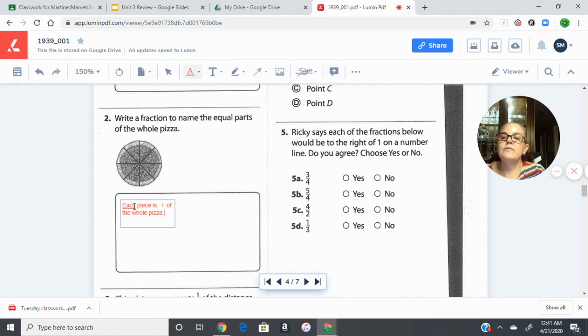Okay, so I didn't give oops, I got a misspelling here. I didn't give away the answer. I just showed you the sentence you could use.